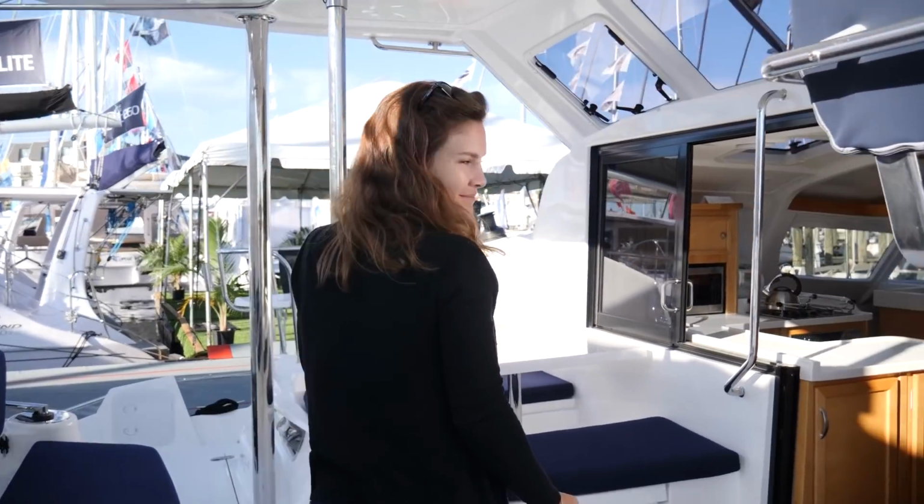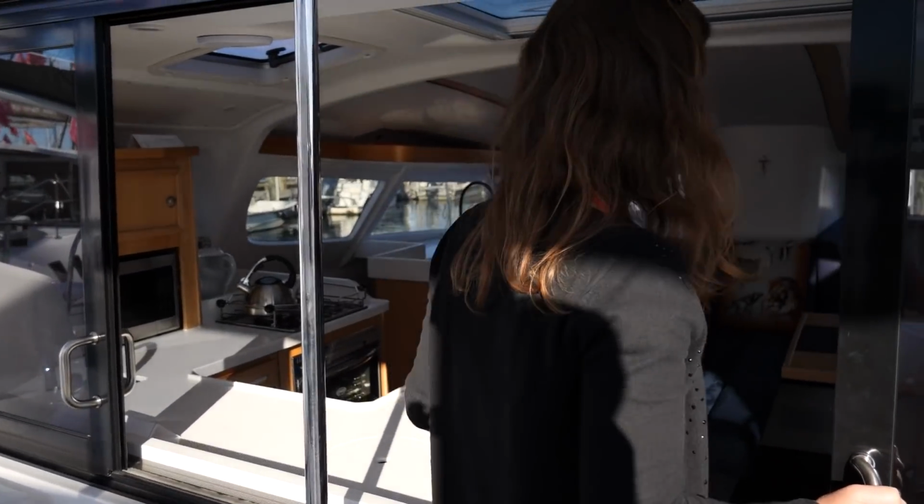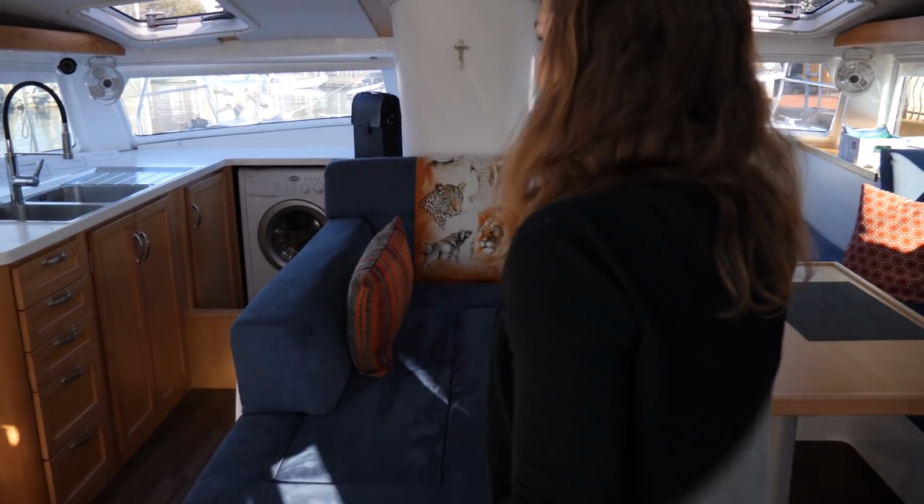Now what you've all been waiting for, the interior. This is so nice. Really different layout than we've seen on any other catamaran.